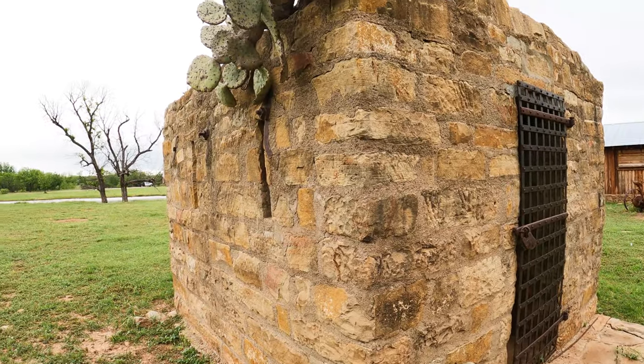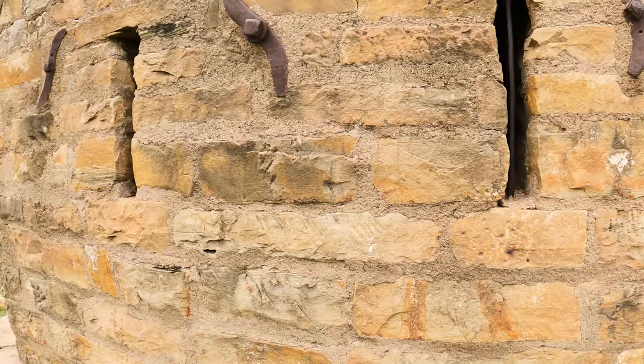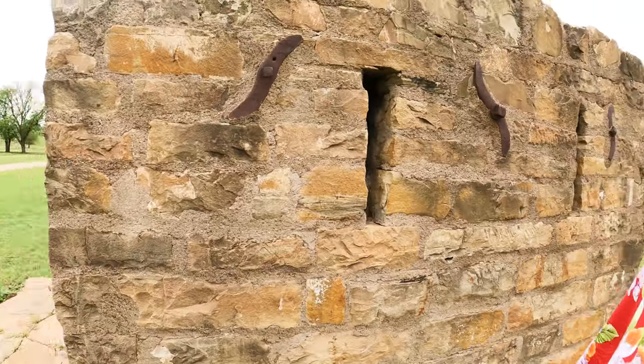There we go. That's a better look at it. That's what, 12 by 12? Maybe 10 by 10 inside? And at one time they had 18 people incarcerated in there. That would have sucked. Let's go find a bridge.